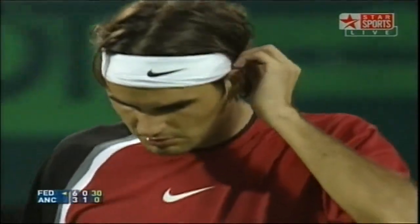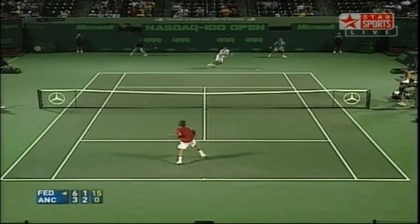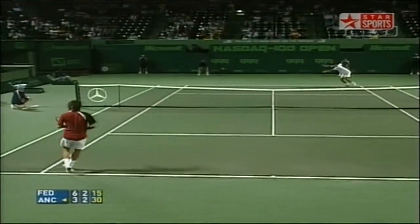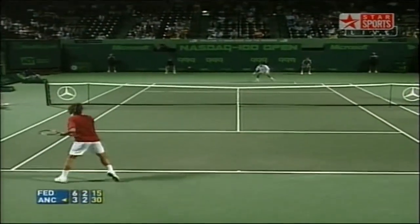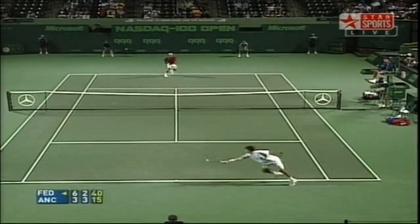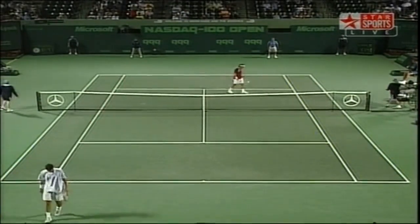Federer, of course, successfully defending his Wimbledon title. Well, it's always a good tactic to use when you're playing against. Game, Federer.